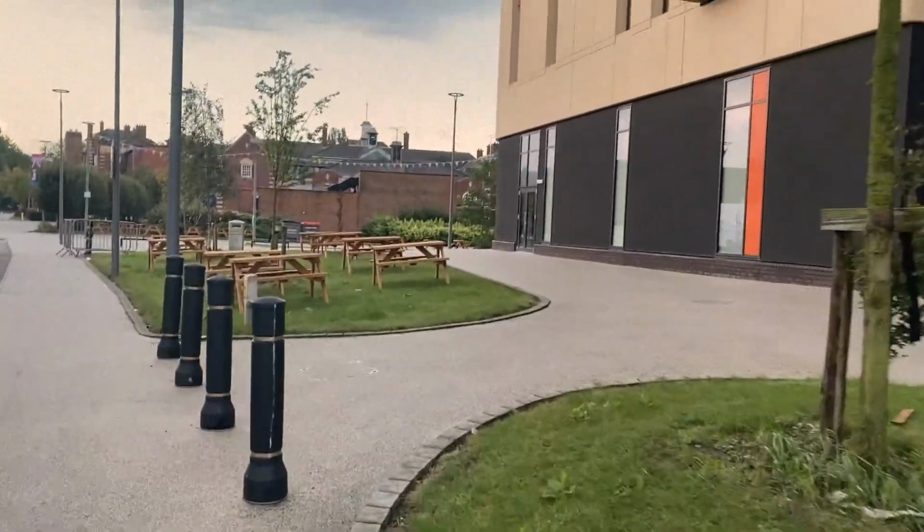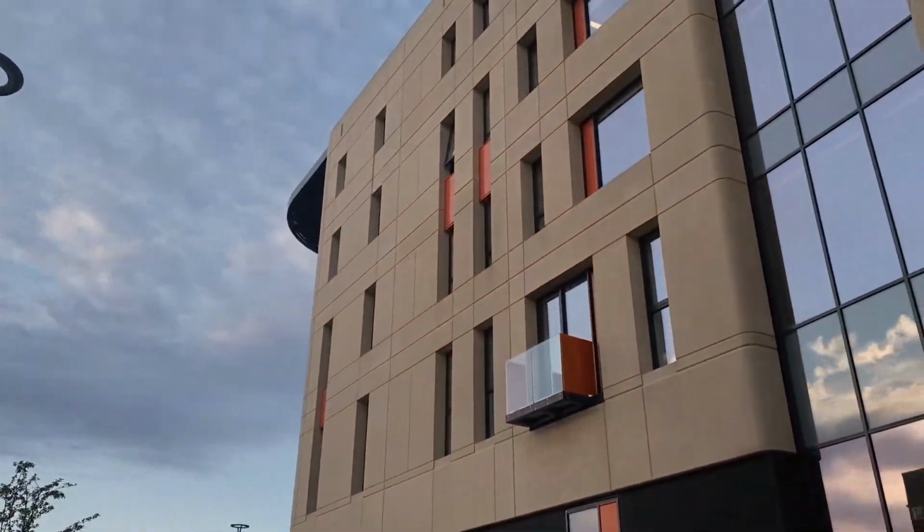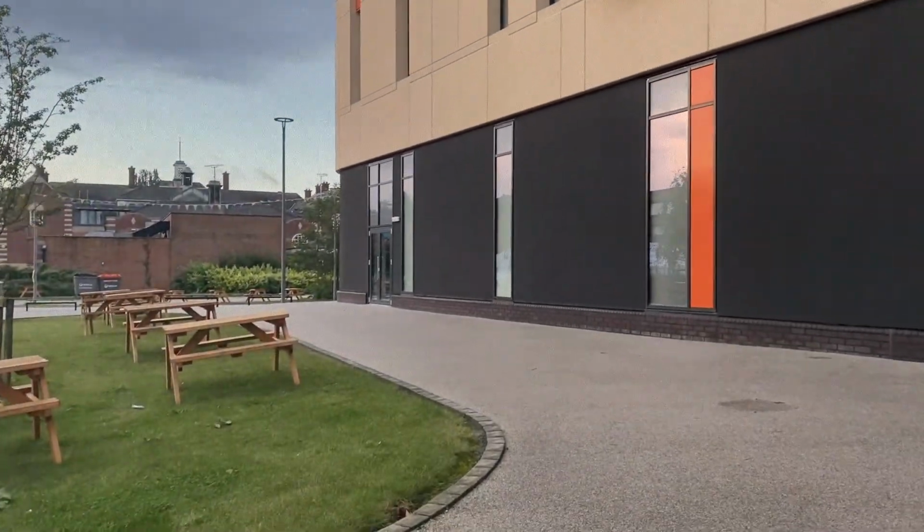So this is me arriving at work. This is the medical building that I work in where I teach the students, and here I am having some breakfast that I brought with me. This is blueberry porridge that I made the night before that I bring into work with me.